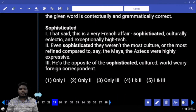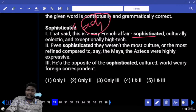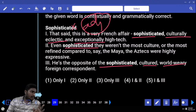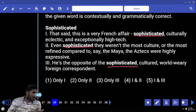Move to 29. Word usage. Sophisticated. Tell me your answer. What is the part of speech of sophisticated? Adjective. Don't say it is a verb since it is ending with ed. No, it is still an adjective. Clear? Now, sophisticated, culturally, eclectic, exceptionally, even sophisticated, opposite of sophisticated, cultured, world weary. Whenever you come across word usage, remember 2 points. One, first you have to scan it with the parts of speech. Second, you scan it with the meaning. Now, if you look at the word sophisticated in all these 3 cases, how many of the 3 cases are sensible with the parts of speech?